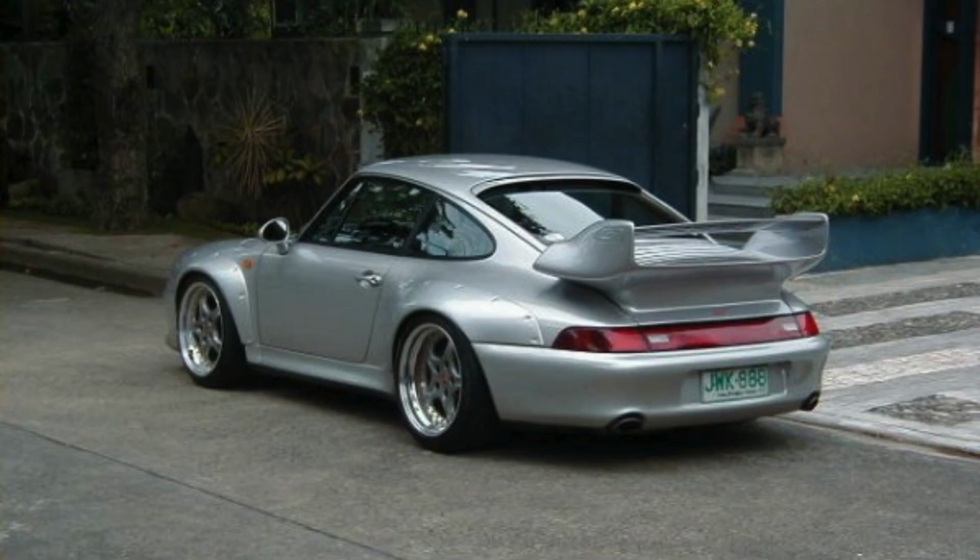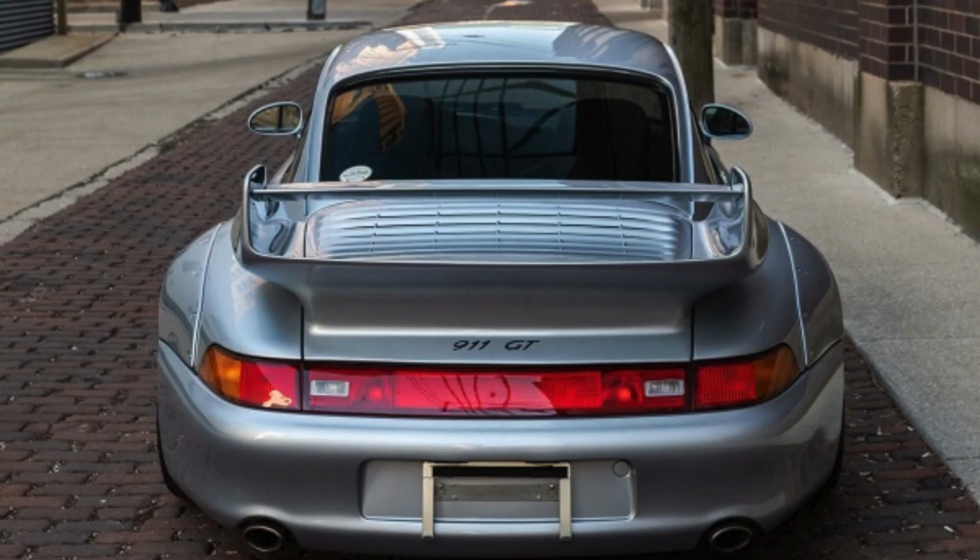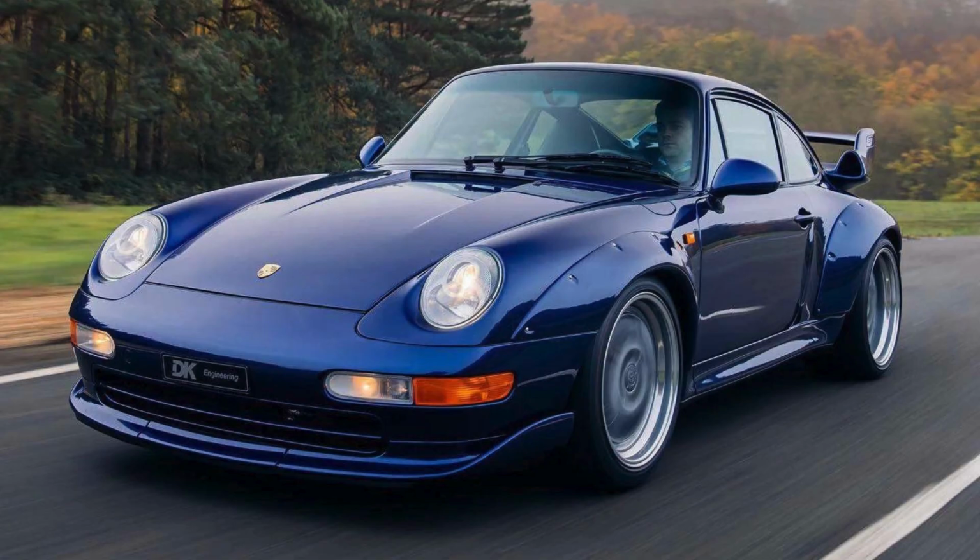What makes the 911 GT2 even more captivating is its shared DNA with the legendary 1998 Porsche 911. A car that boasts an impressive reliability rating of 4.95, according to users on KBB. This means that if you treat the GT2 with care, it has the potential to last for decades, providing thrilling experiences for generations of track enthusiasts. Number 2. 1996 Dodge Viper GTS.